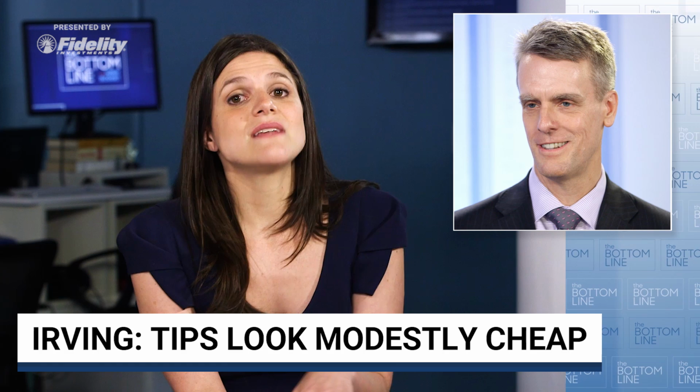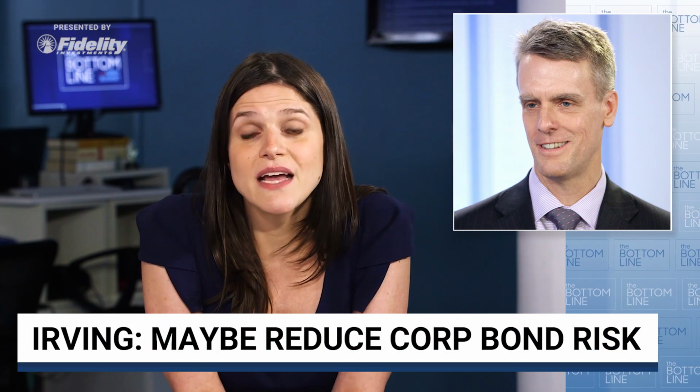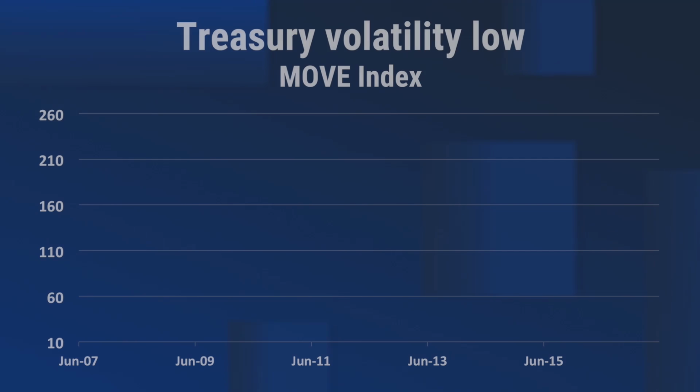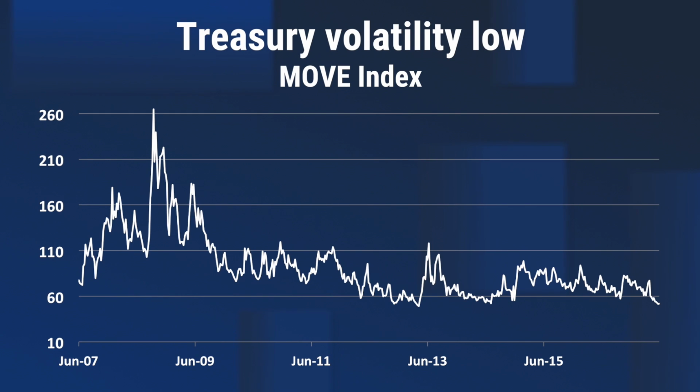Irving also points out that corporate spreads and high yield spreads have come down quite a bit, and the implied volatility on corporate bonds and high yield bonds is very low. So everything's looking really good there, which means it might be a reason to reduce a little bit of exposure in corporate and high yield bonds.